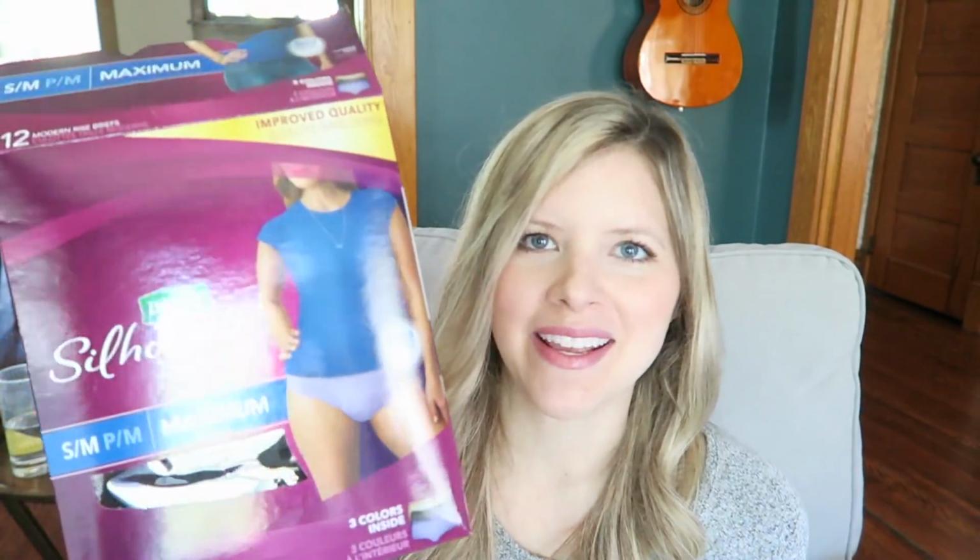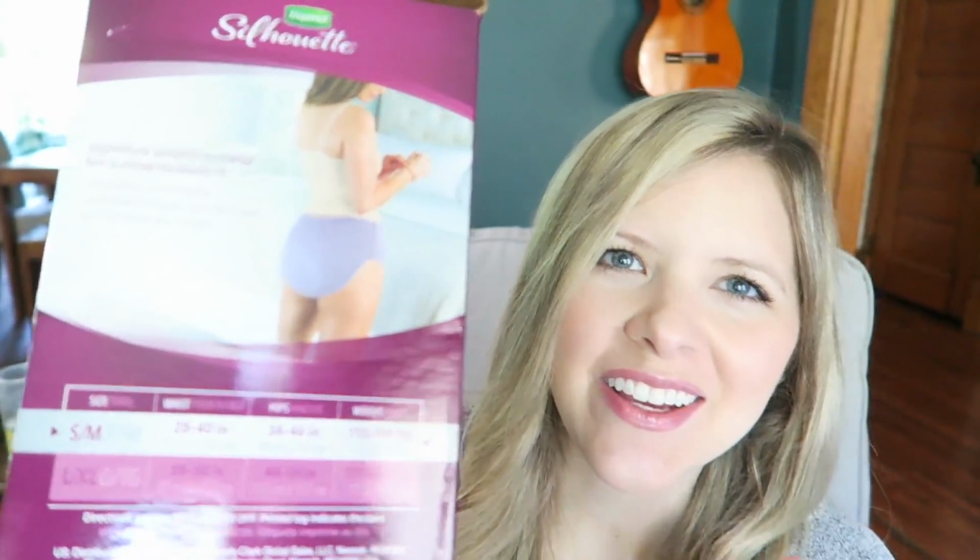So these are called the Depends Silhouette. A lot of this stuff is just good for your mental state, but these don't look or feel like a regular diaper. They're just a little cuter. I know it's really the little things in life, but they come in 3 different colors in a pack. They're not white and diapery looking, and they're really stretchy and super comfortable. You can kind of see the picture here, how it just looks like underwear. It just does something for your mental state when you feel like you've been hit by a truck to have little things like that that make you feel a little bit more human.